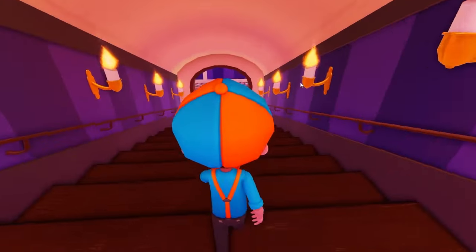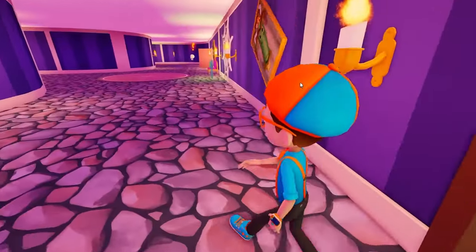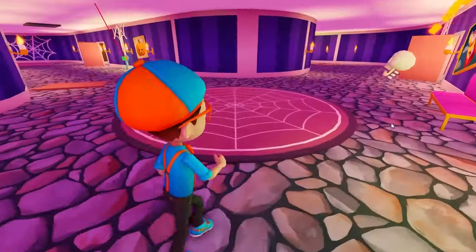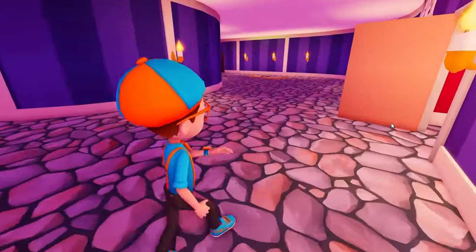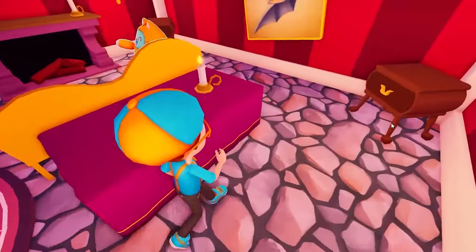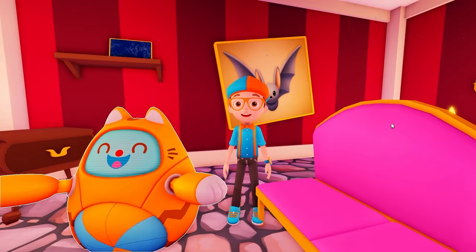Okay, let's go down here. La la la la la la. Oh! Look at that cucumber in a cowboy costume! Whoa! Is that a skeleton head? Could Tabs be in here? Hello! Yes! It's Tabs! We found Tabs! Yay!